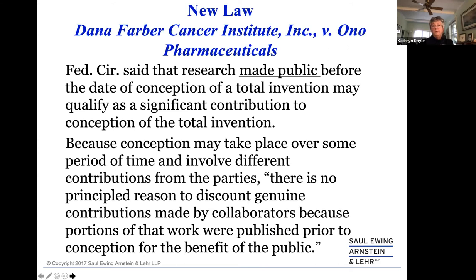New law, Dana-Farber versus Ono Pharmaceuticals. This came out very recently, and it was a very long and involved, tortured sort of on and off collaboration between really three groups rather than two, looking at PD-1 checkpoint inhibitors. And in this tortured story, which I don't have time to go into for you all, what happened is two of the collaborators actually had published a small portion of the research before the patent application that was in contest around the inventorship was filed.